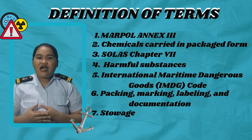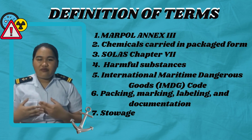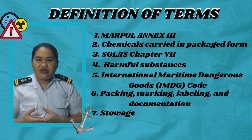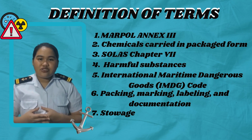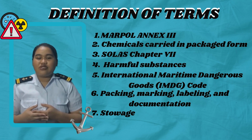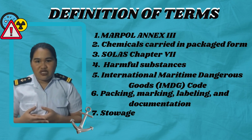Number 4 is harmful substances. So harmful substances are marine pollutants defined in the IMDG code. These pose a risk to the marine environment, also to marine life and other environmental surroundings. Number 5 is International Maritime Dangerous Goods, or known as the IMDG code, is a set of guidelines developed to ensure the safe transport of dangerous goods by sea or in ocean.